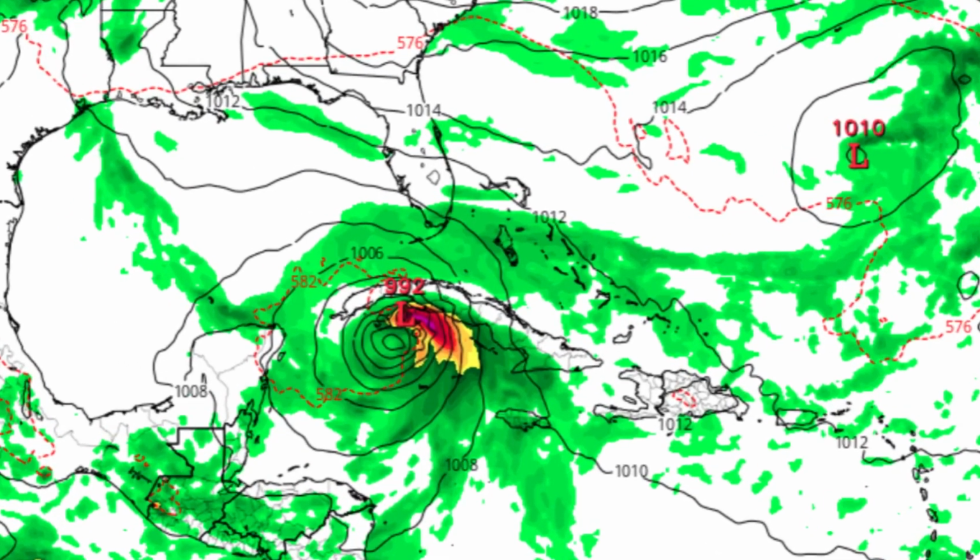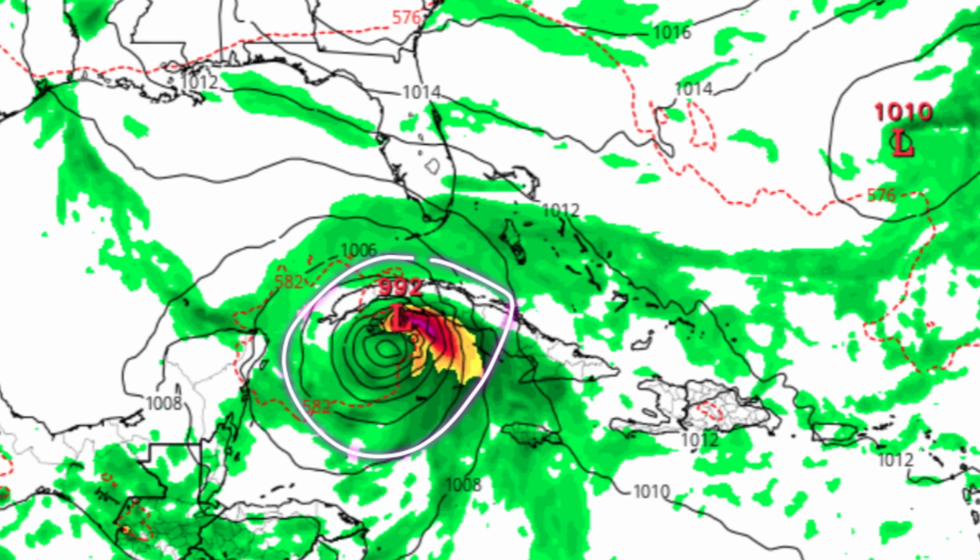As we head later to Wednesday, the model is expecting that the system will be moving around a little bit slowly and intensifying in the Northwest Caribbean, showing, as we see the pressure going down, we see more isobars in that circular manner. So that is indicative of strengthening. Pressure has dropped to around 992 millibars, so maybe a strong tropical storm or weak hurricane at that point.